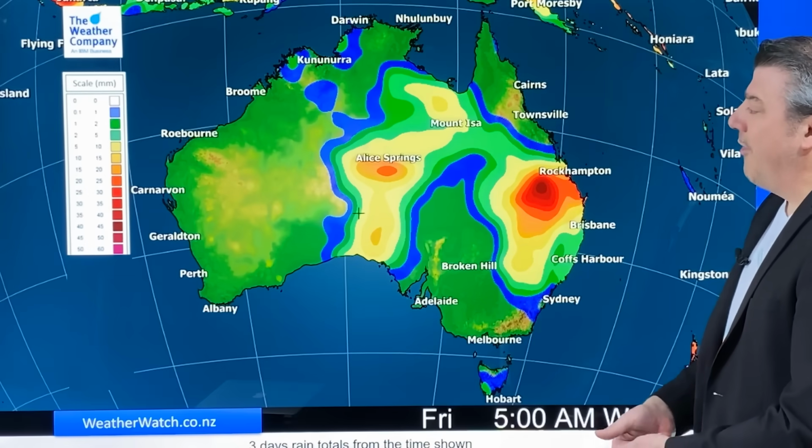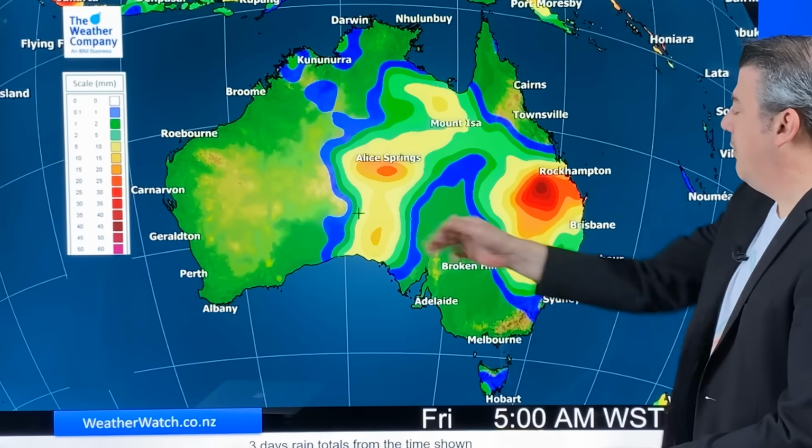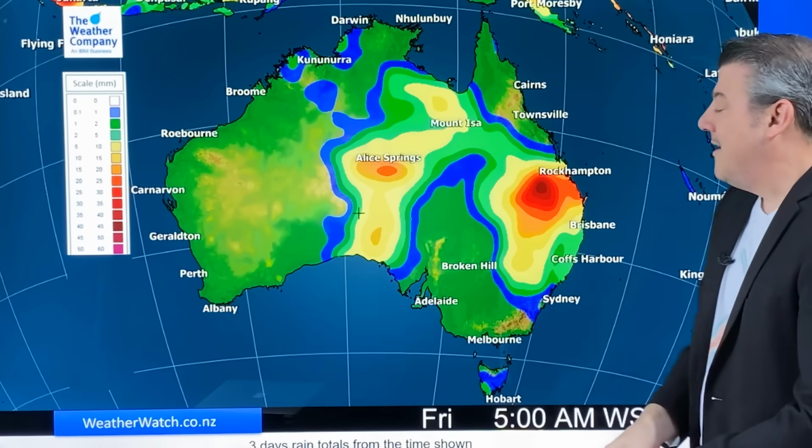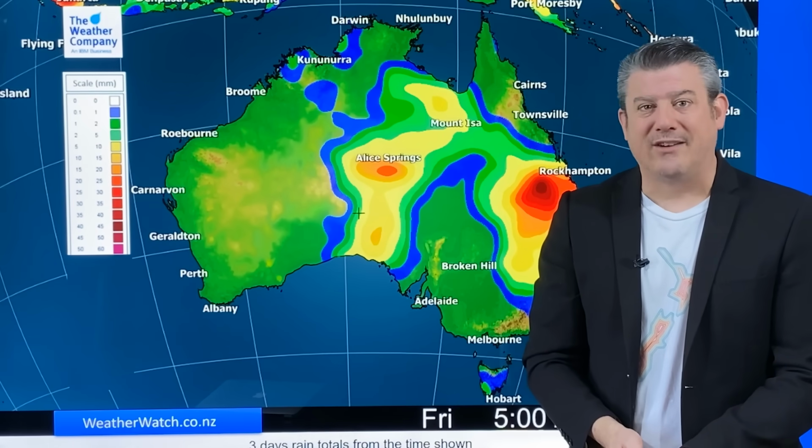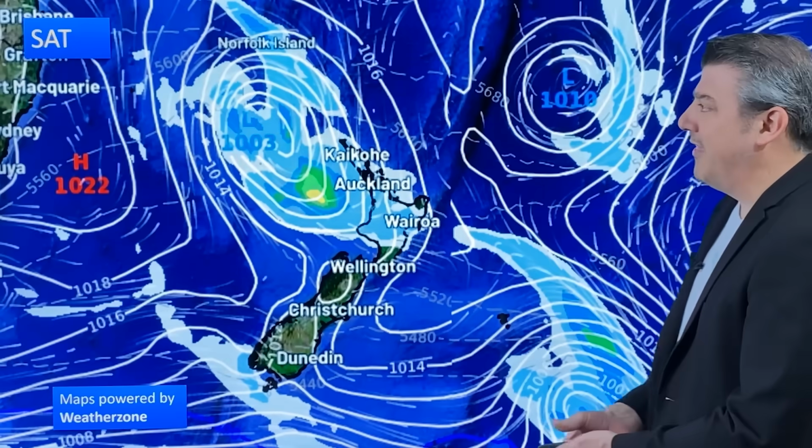Let's have a look at Australia. Those thunderstorms, very obvious around Uluru and also out to the east here in Queensland. They'll be very welcome. Please do take a look at our 7-day Australia-only forecast that we just put out yesterday. It's already had over 70,000 views. So I'm taking it that Australians are very keen to get that rain. It's very dry over there at the moment.